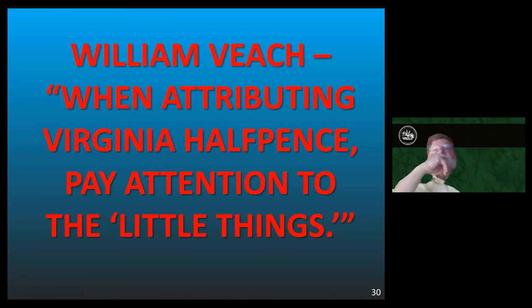Vetch, and he is a coin guy who lives in Virginia. He is elderly, and back in the 1980s, I believe, he had a newsletter called the Generation Newsletter on Virginia coinage. He and I became good friends and still discuss coins periodically online. But the main thing about his approach is that he told me early on that when attributing a Virginia halfpence, pay attention to the little things.